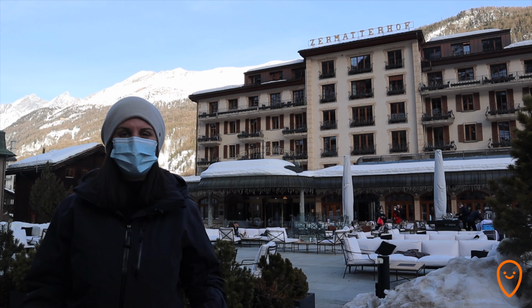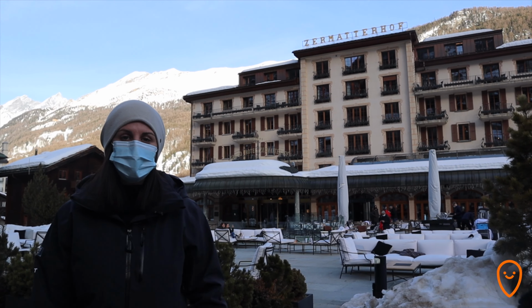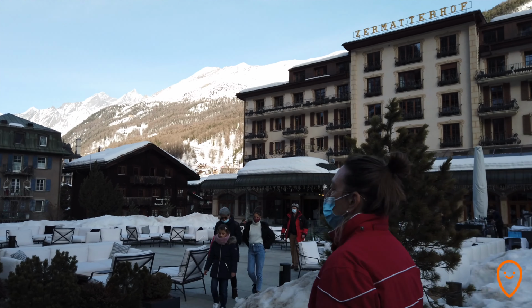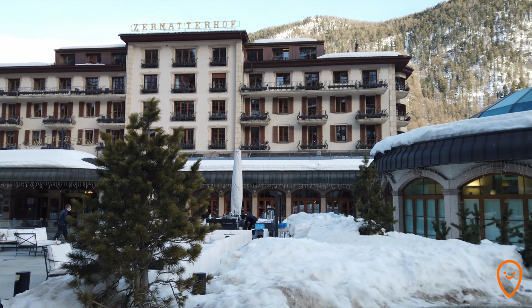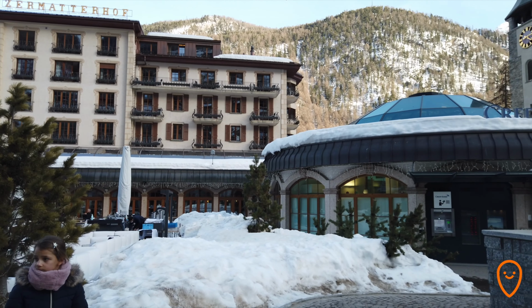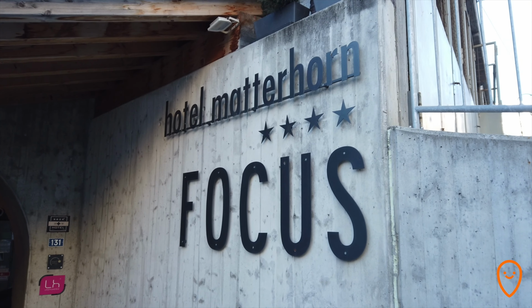So in Zermatt you have a lot of possibilities to stay or where you can spend your overnight. In the back you see the Grand Hotel Zermatterhof. It's one of our 5-star hotels. But there are also from 2 stars to 5-star hotels. You will find anything you wish for.